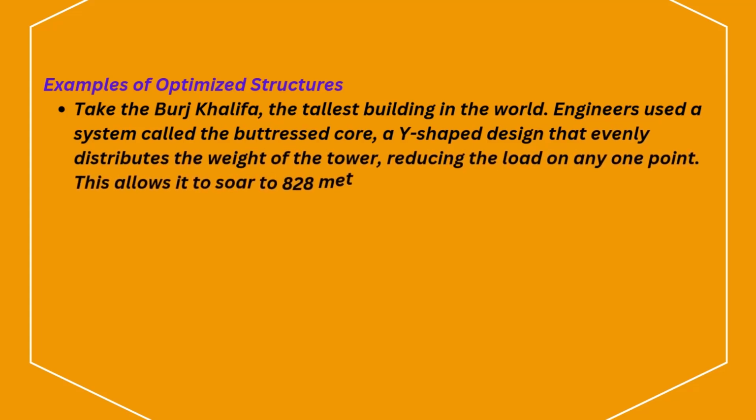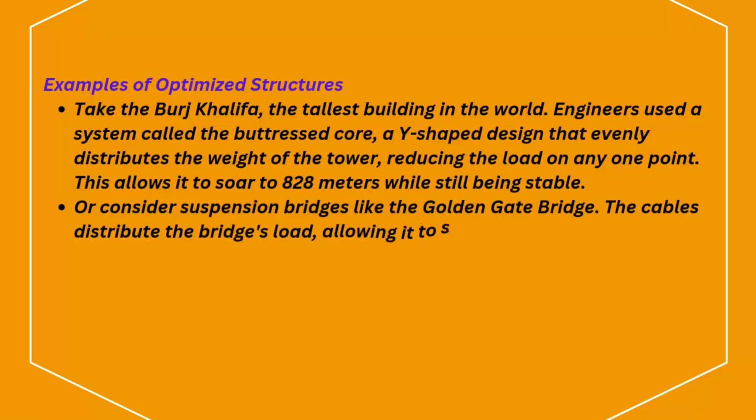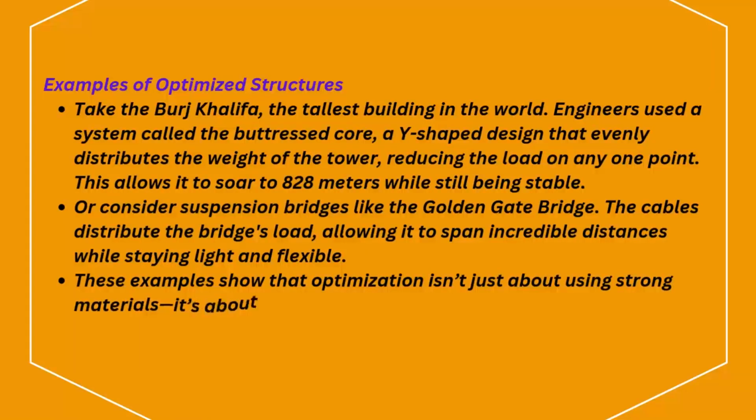This allows it to soar to 828 meters while still being stable. Or consider suspension bridges like the Golden Gate Bridge. The cables distribute the bridge's load, allowing it to span incredible distances while staying light and flexible. These examples show that optimization isn't just about using strong materials, it's about using them intelligently.